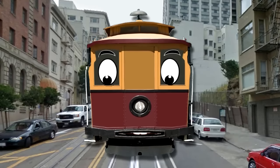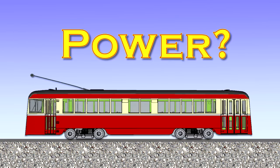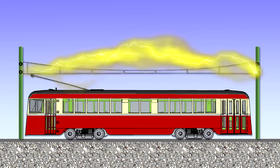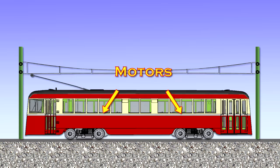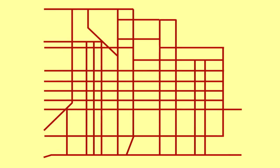How does the streetcar work? Rails are set into the streets. The streetcar has wheels, like a train, that fit into the rails. Where does the power come from? It's electric. A pole gets power from overhead wires. That power runs an electric motor on each set of wheels. While not every street has rails, the streetcar goes wherever the tracks go.